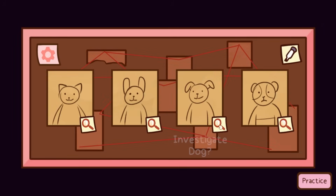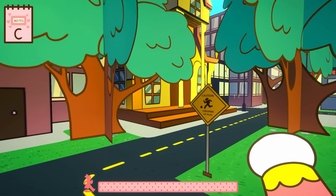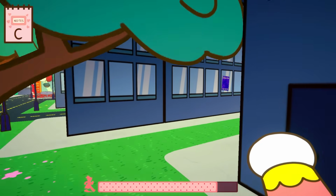Alright, so we go to the next night now, investigate the dog, and we should be able to read some more of the book. So, where's the library? I think it's over here.